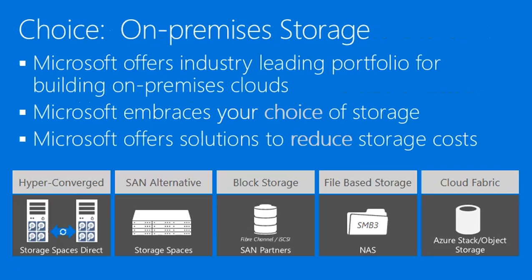But first of all, I want to explain to you some of the different choices that we're talking about. Now, a few years ago, Microsoft came out with, sorry, 2012, we came out with Storage Spaces. And I, like a lot of other technical folks at Microsoft, was really excited about the fact that we were beginning our software-defined storage era.